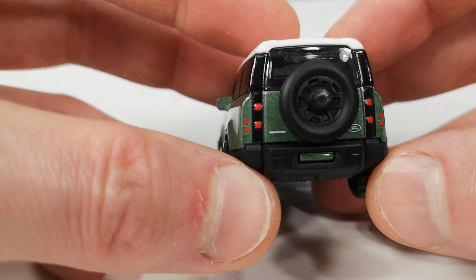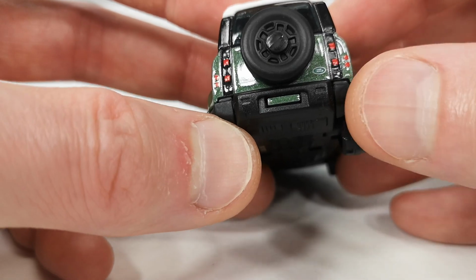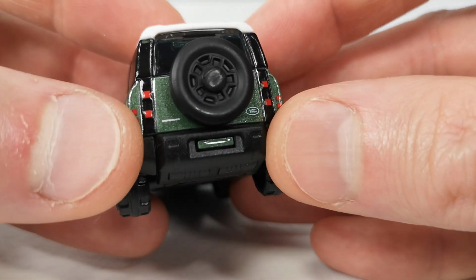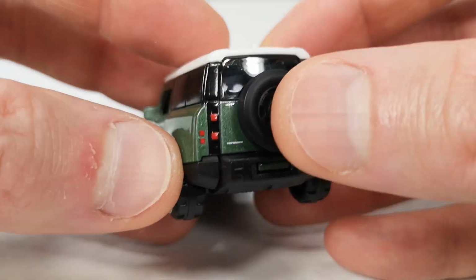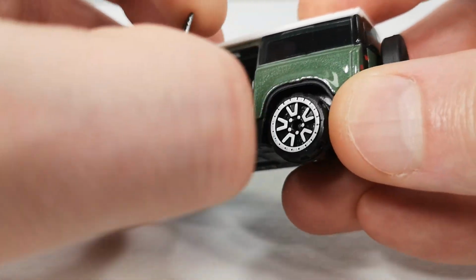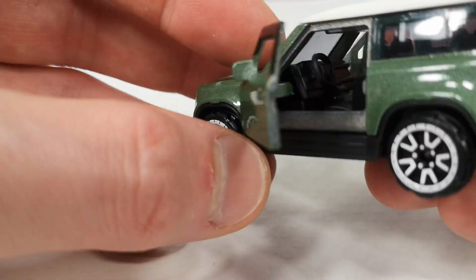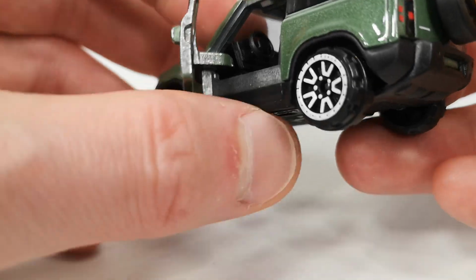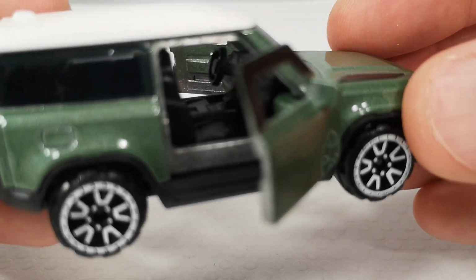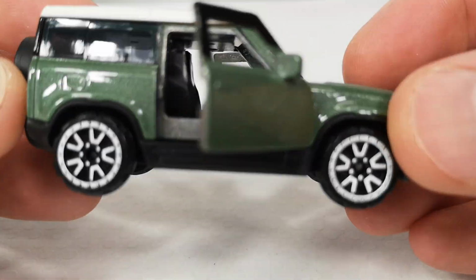In the back, got all the taillights correctly done with some black paint underneath, and the Land Rover logo on the right, and then what I guess is the Defender name on the left. Spare tire, no trailer hitch on this one. Doors are a little bit harder to open because of the window frame piece. And again, interior looks quite accurate, it seems. Albeit maybe not that detailed.